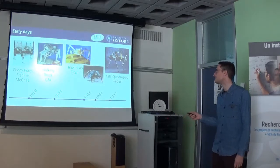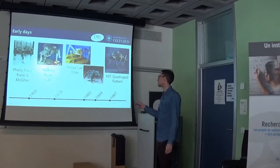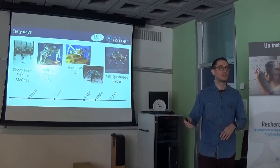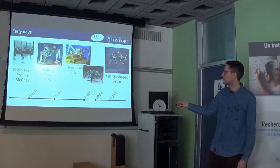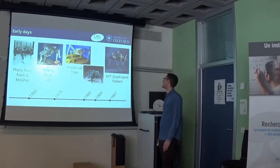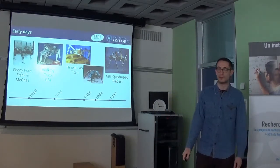Then smaller quadrupeds from Hirose Lab. If I remember correctly, these both are from the Titan series. The Titan series is actually still going. There are Titan robots, of course they don't look like that anymore, they're much more current. But the Hirose Lab is still strong at building these smaller quadrupedal robots.